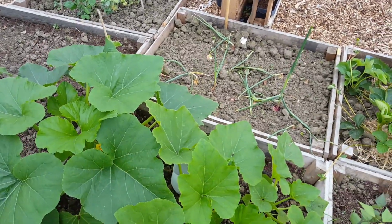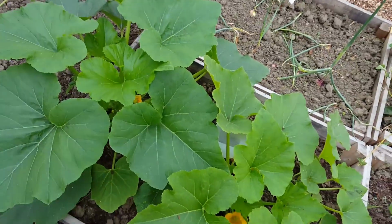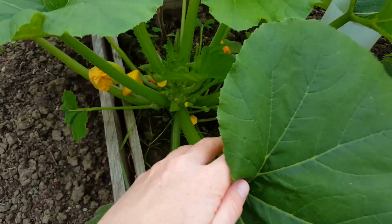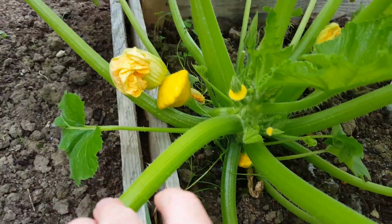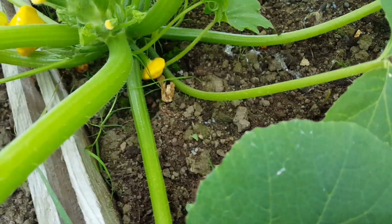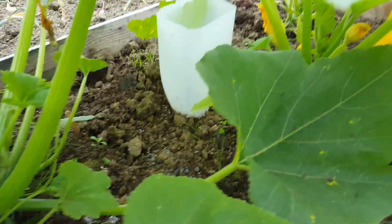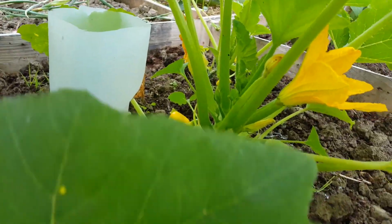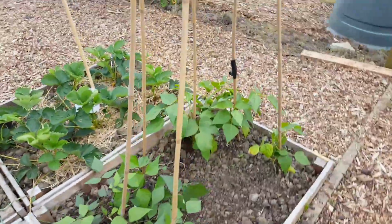The spaceship squash, I don't know if you remember me saying before, very interesting one. I'm really chuffed to say that we've actually got some growing. So if I just take you for a sneaky peek, these are the spaceship squash. So you just got to wait for them to get a little bit bigger. We've got a few on there, two, three growing, four maybe. And then there's a couple that are growing on this one as well. So we're looking forward to them. Kids like the look of them because they're something different.